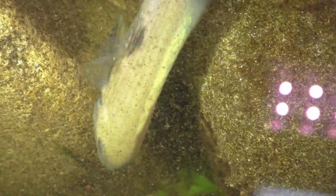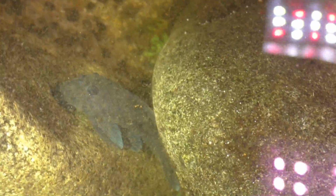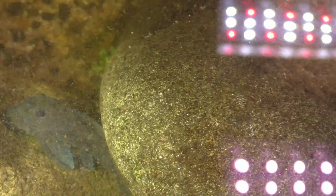Here's one I rarely ever see. This is the L239, which I believe is the blue Panaque, possibly. This little guy is full grown. He's about 3.5 inches, and I see him once every couple months. So that's pretty cool to be able to see him again. Don't want to blind him too much.